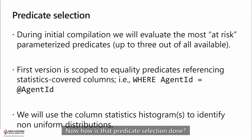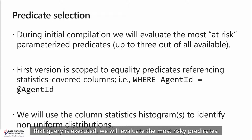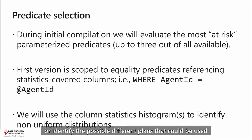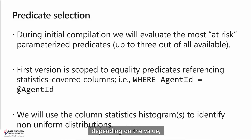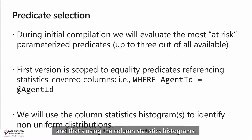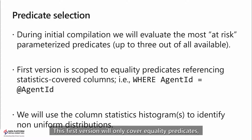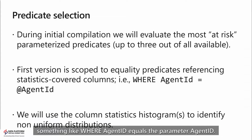Now, how is that predicate selection done? During the initial compilation, the first time that query is executed, we will evaluate the most risky predicates, up to a maximum of 3. And based on those at-risk predicates, we'll create those, let's say, buckets, or identify the possible different plans that could be used, depending on the value. And that's done using the column statistics histograms that are there and allow us to identify non-uniform distributions. This first version will only cover equality predicates, something like where agent ID equals the parameter agent ID.